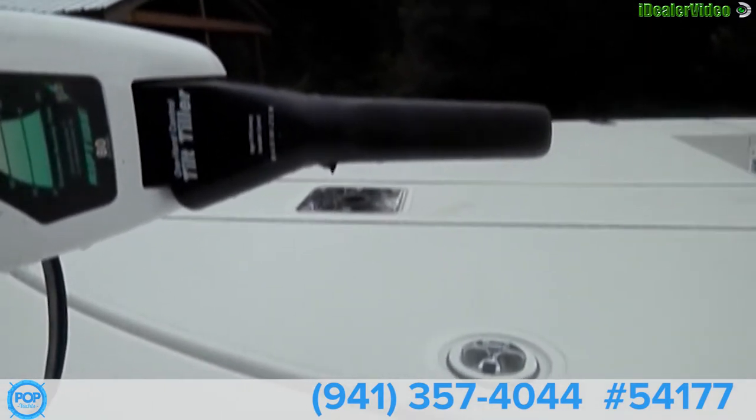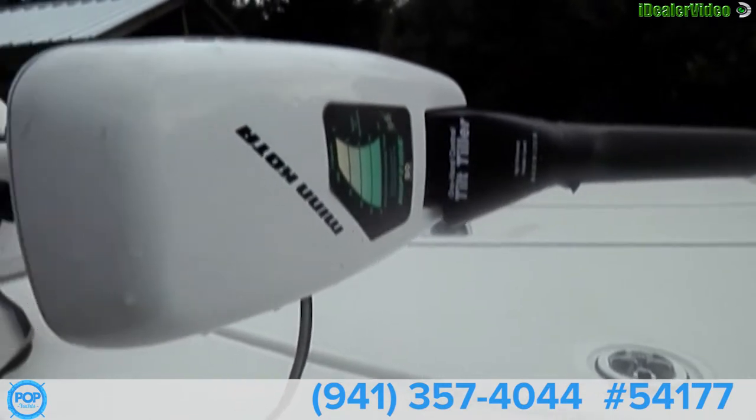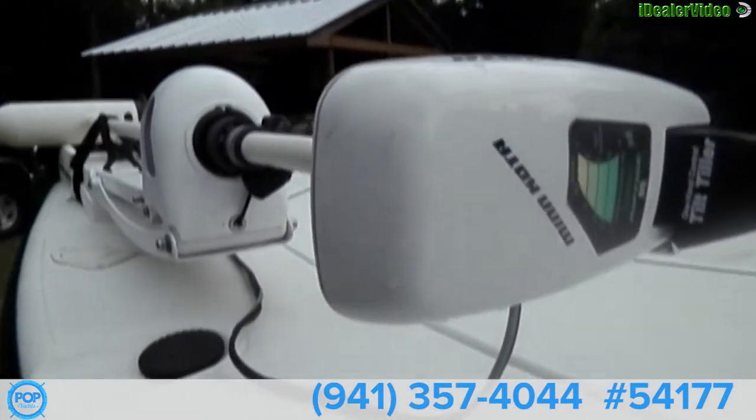Have a Minn Kota one hand control tilt tiller. 80 pounds of thrust.